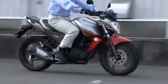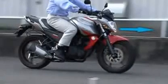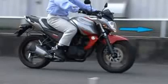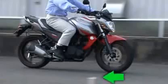Let's think about that. When the brakes are applied, the motorcycle's wheels will try to stop, but the rider and chassis will attempt to continue moving forward due to inertial force. This exerts a large load on the front tire. The load exerted on the front wheel increases the friction force between the tire and the ground.